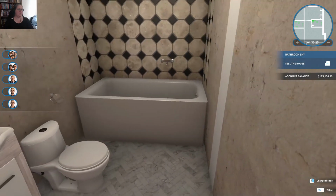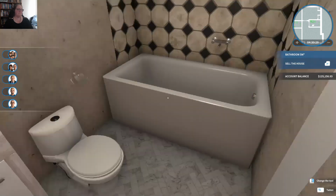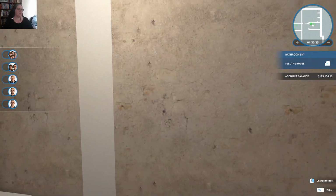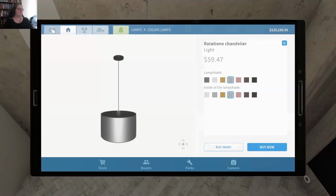Alright. Now I could put a plant there, I could put a rubbish bin there, I could put a clothes basket. We need a clothes basket and we need a towel rack. Goodness me, what am I thinking? Let's grab some of those.